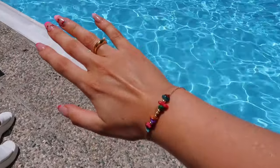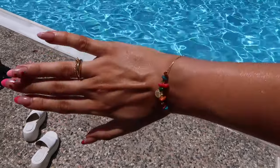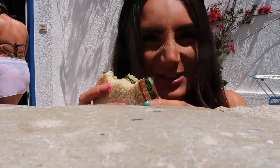Me and Jazzy just bought some bracelets. It's so, so pretty. Matching girls. It was €4 in a little shop. So cute. We are off to the beach club. Beach club fits. Yay. Also got a little sandwich for the ride.